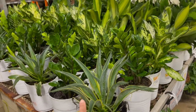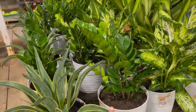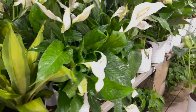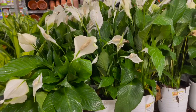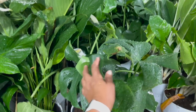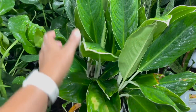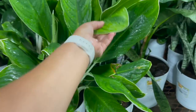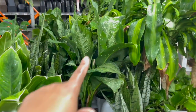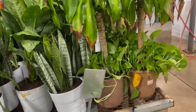Back here they have some agaves, ZZs, Diefenbachias, all $24.98. Also some Dracaena marginatas, some peace lilies, also $24.98. More Monstera deliciosas. It just rained out here, so everything's all wet. And then they also have these aglaonemas. I love this one with the white petioles. More Diefenbachias. And some combinations with corn plants and golden pothos for $34.98.